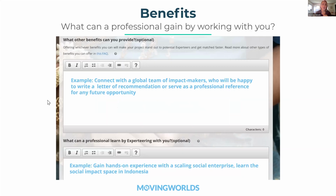And then one of the last pages you'll get to is benefits. So what can a professional gain by working with you on your project? I think sometimes people hear the word benefits and think, we don't have the resources to be allocating to additional benefits for this pro bono support. And that's not what it's about, especially with a virtual project. So I would consider framing it similar to this. What benefits can you provide? For example, connections with a global team who will be happy to write a letter of recommendation or serve as a professional reference. And then what can a professional learn by experteering with you?